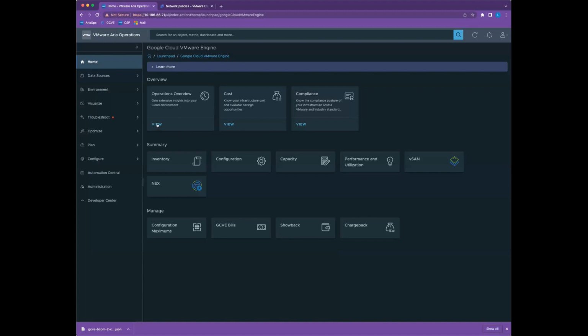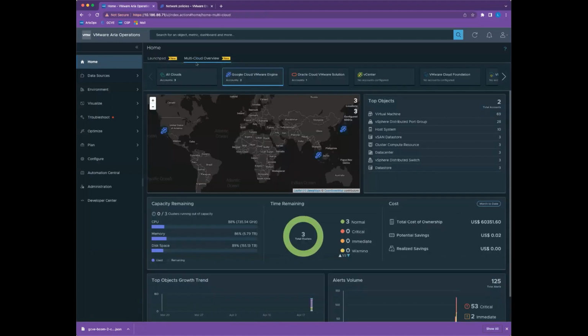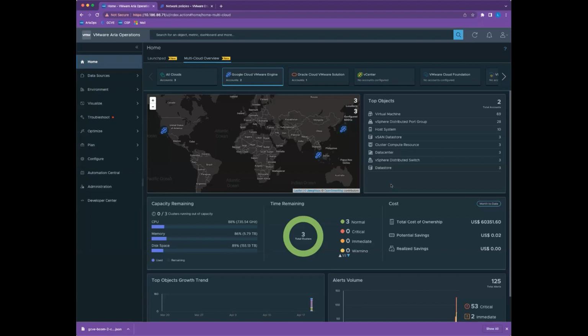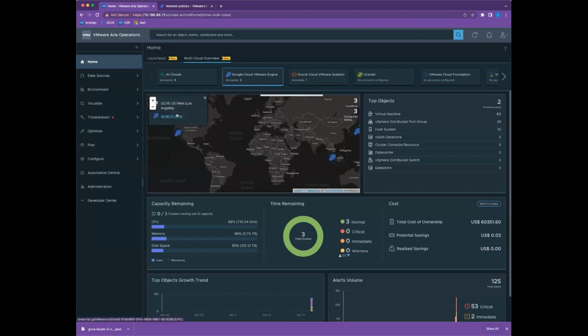From here, I can navigate to operations overview, and you can see that when I click on the operations overview, it has auto-selected GCVE. There are 2 accounts that have been configured, how many virtual machines have been discovered, what is the TCO, what are the potential savings, and then the capacity, capacity remaining, time, cost. I get an overall overview, and also I get to see the map. This is awesome. Where are the private clouds located? Overall, with both accounts combined, I can see there is one in the United States of America, in Los Angeles. We also provide you a nice map so that you can manage your environment better.